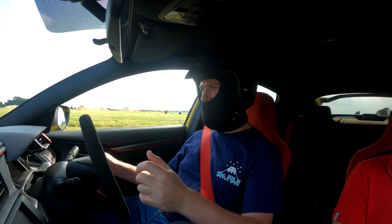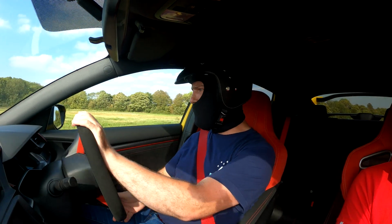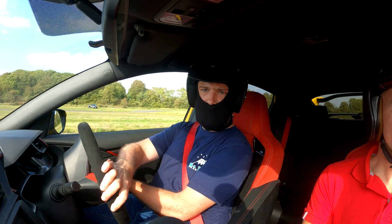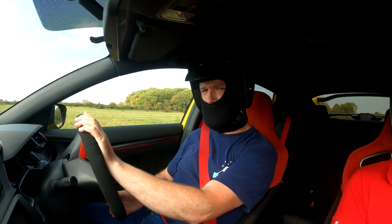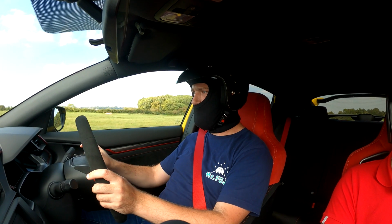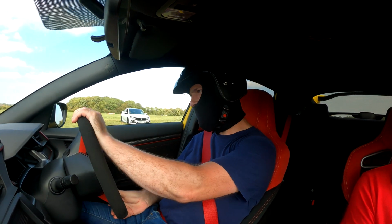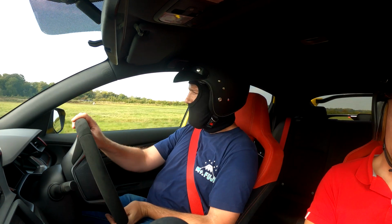Yeah, that's the chocolate cake I had for lunch that I can taste in my mouth now. This comes in a unique yellow colour that you can't get on the other models in the new Type R lineup, and it's got a black roof as well. It's exciting, isn't it? You buy it for the handling and the brakes. Oh, the brakes. Okay, I'm in the wrong gear, but I don't care.